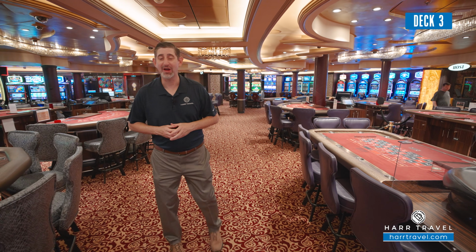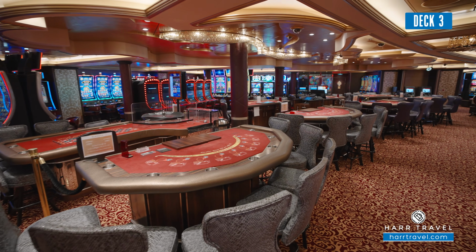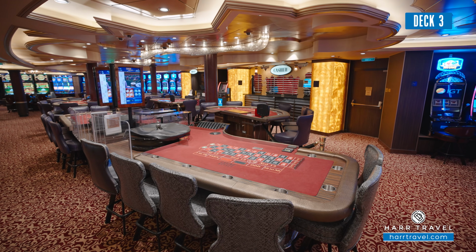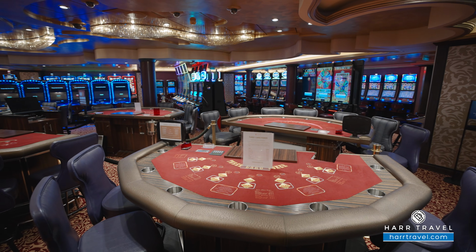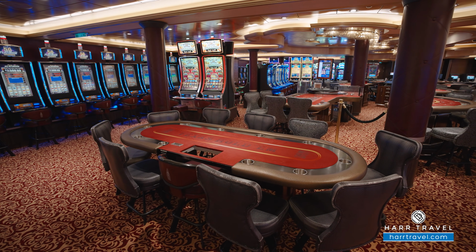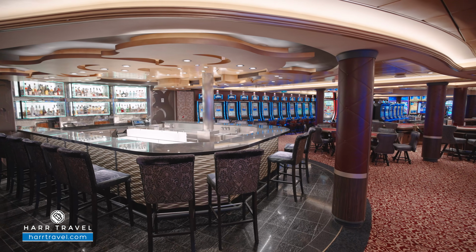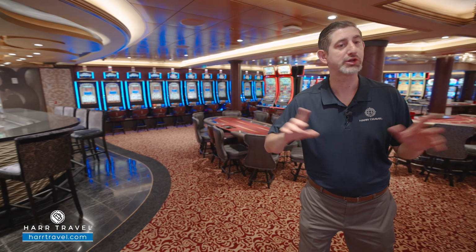Now, if you love to gamble on vacation, you have a huge casino here on board. You're gonna find all your favorite table games and all of your favorite digital machines here as well. You've got roulette, blackjack, craps, 3-card poker, ultimate hold'em, and then as you look on the far side, you're gonna have a full hold'em table. I love that. It's hand dealt rather than machine dealt. Now anchored in the middle, you're gonna have a large horseshoe bar. Of course, you can sit at the bar and enjoy a cocktail, or they'll provide drink service all throughout.